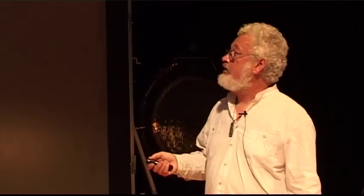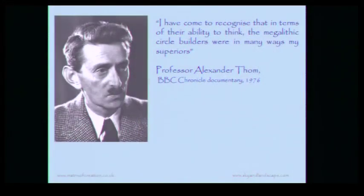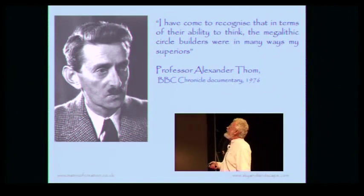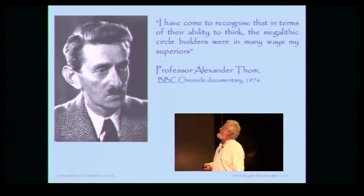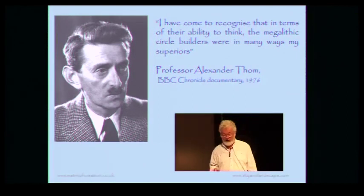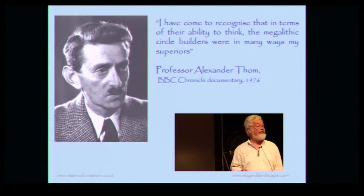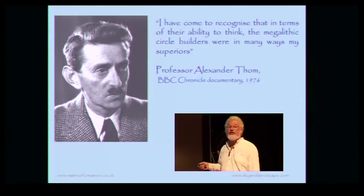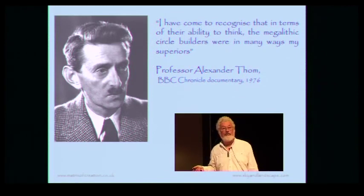Now, I obviously am driven by my evidence and my critical faculties to say that they were bright people. And Alexander Thom, a far wiser man than I'll ever be, a doctor of science and PhD and all sorts of other things, said, I have come to recognize that in terms of their ability to think, the megalithic circle builders were in many ways my superiors. He said that on mainstream telly, and it wasn't very popularly received by a lot of people, particularly archaeologists. It smacked of reverse evolution. In other words, we're a bit thick.